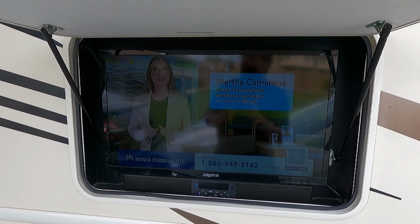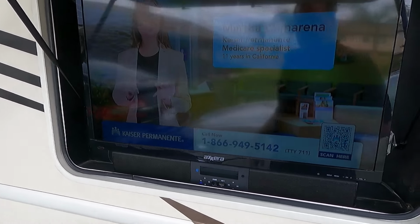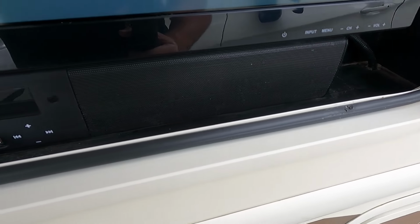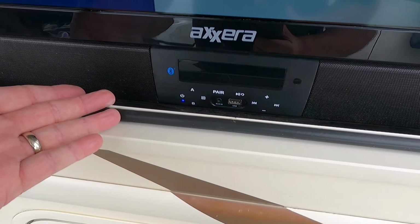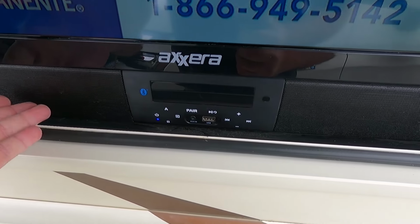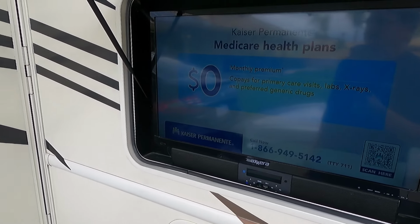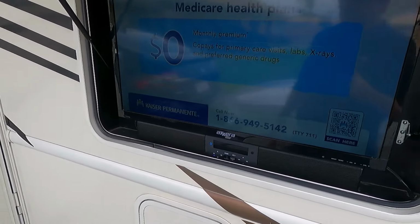So the RV, Thor ACE, we're gonna go inside. Before we do, this one has a Bluetooth sound bar that you can hook up. Instead of an outside stereo, it has an outside sound bar that you can sync up with your phone or connect to the outside TV to broadcast the audio to your patio area.